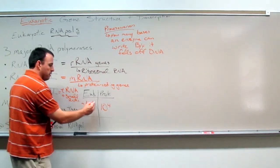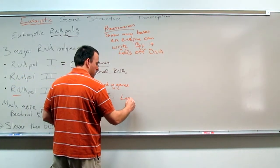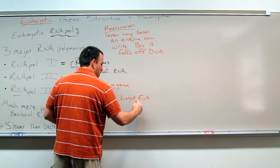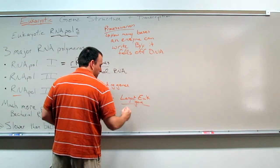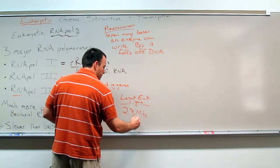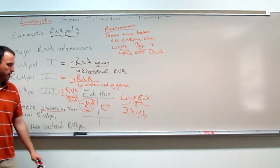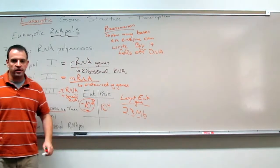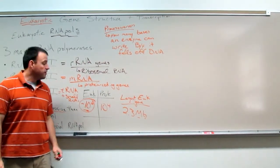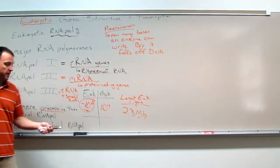Why is that? Well, the largest eukaryotic gene, there's two of them that are about this size, are 2.3 million bases, megabases, that's million bases, 2.3 million bases long. The entire E. coli genome is only 4.5 million bases. So we are hugely more complex. Our RNA polymerases have to be able to stay on the DNA for a lot longer.